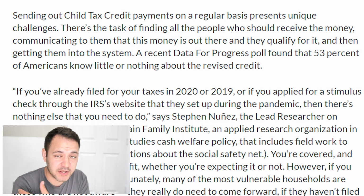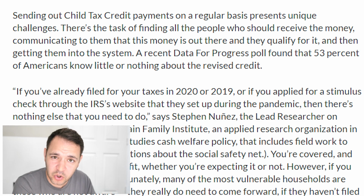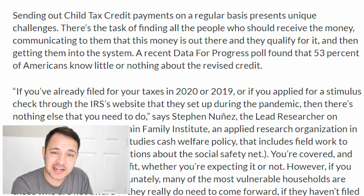So you guys, that's why it's very important that we share this out, get the word out that this is going to be unfolding and that people are eligible for this money, and they need to update their information right away because this has already been passed. This is money that's going out to parents, and it's eligible for you. You just need to make sure that you get it.